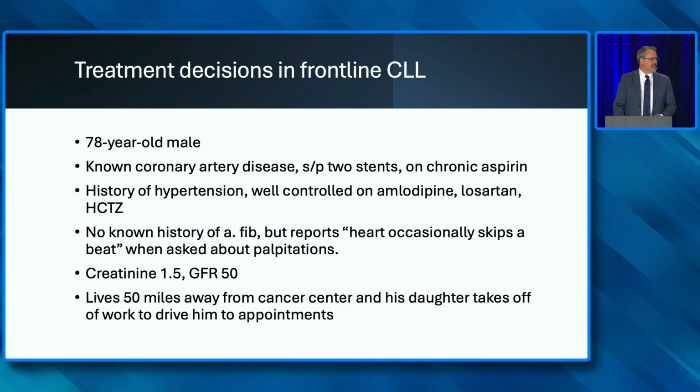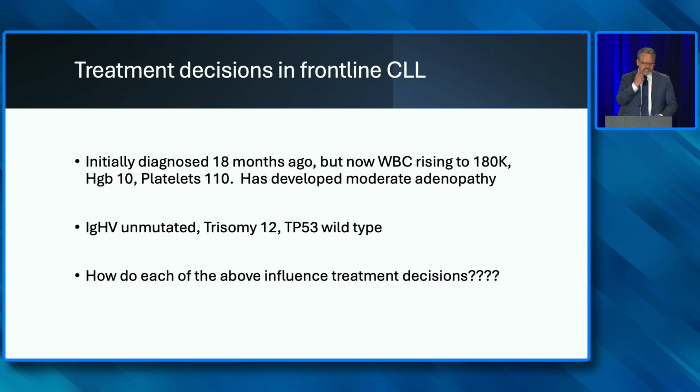So here's a 78-year-old male. He's got known coronary artery disease. He's got 2 stents and is on chronic aspirin, history of hypertension, well controlled on amlodipine, losartan, hydrochlorothiazide. No known history of AFib, but reports that his heart occasionally skips a beat when asked about palpitations. His creatinine is 1.5, GFR is 50. Importantly, he lives about 50 miles away from the cancer center, and his daughter takes off of work to bring him to appointments.